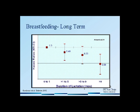And so to summarize her findings, she found that metabolic syndrome was 44 to 86% lower among women who breastfed and had gestational diabetes. So again, very powerful information to give to your patients that just by breastfeeding, you can decrease your risk of developing metabolic syndrome.